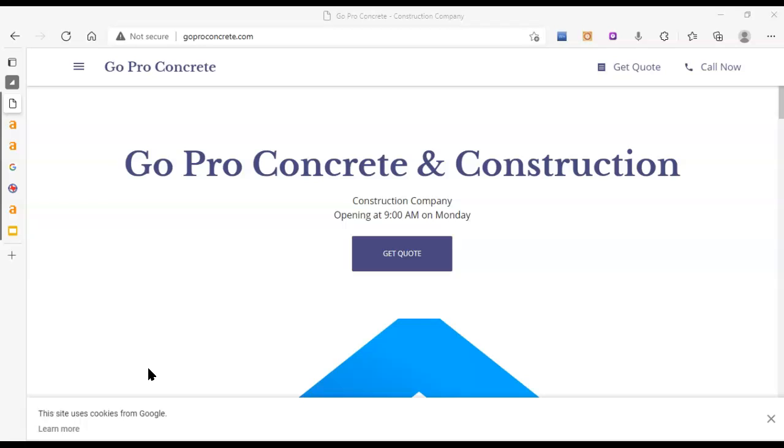In this free SEO website audit provided by G3 Agency, I'm going to show you 3 to 4 things that you can do to get GoPro Concrete and Construction in front of the people searching for concrete and construction services in the Houston area.